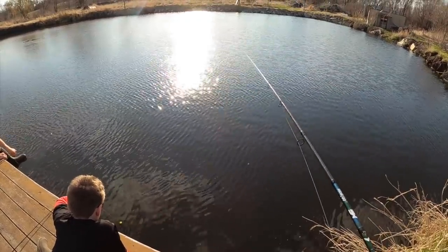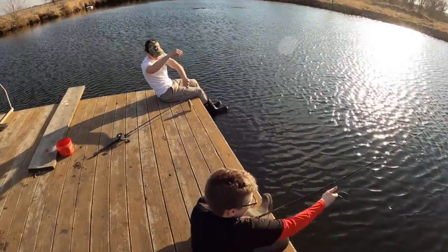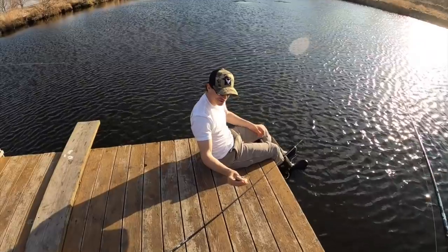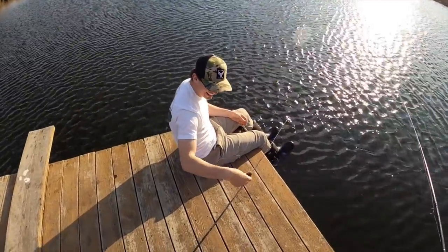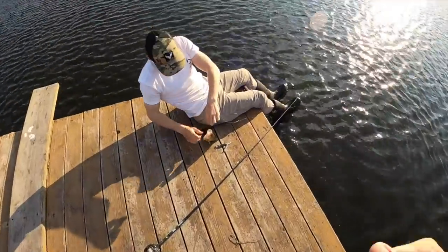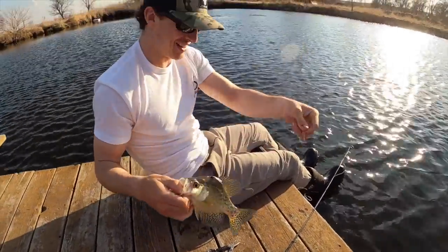Great, now Max is hand lining. Good work, Cole. Oh God, Cole. Cole is hand line snagging. Dude, I know. I wonder if they eat minnows that are in here or what the deal is. Are you serious? Cole's got the secret hand lining method.